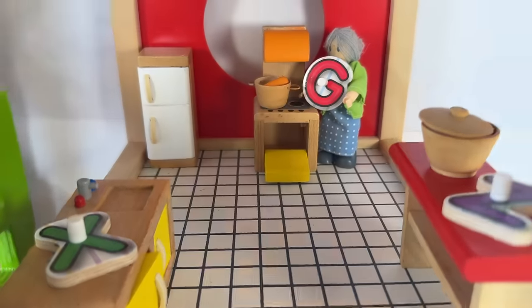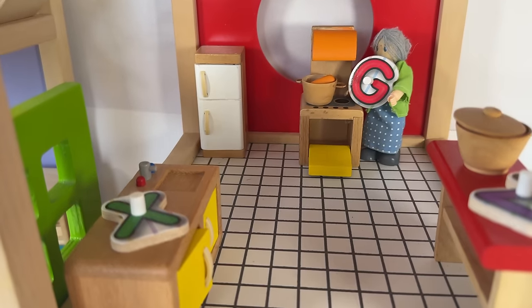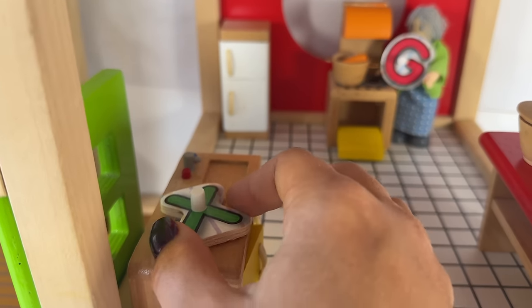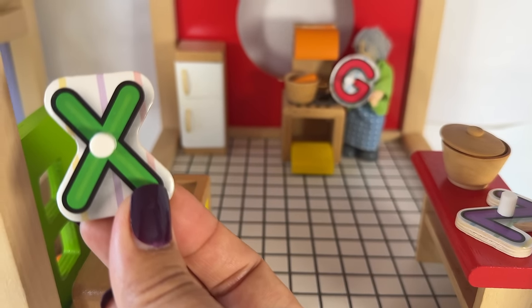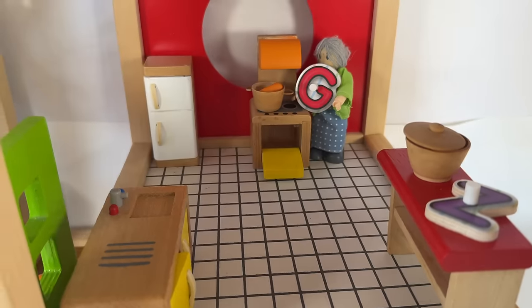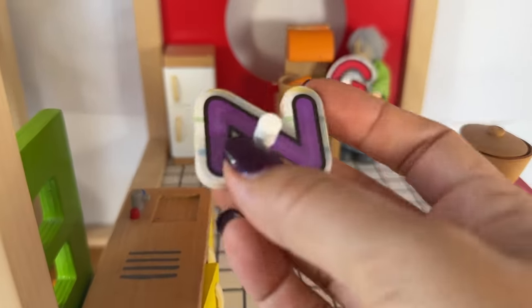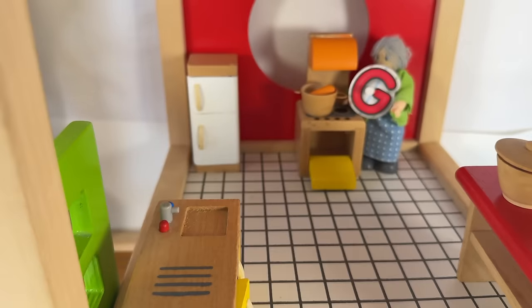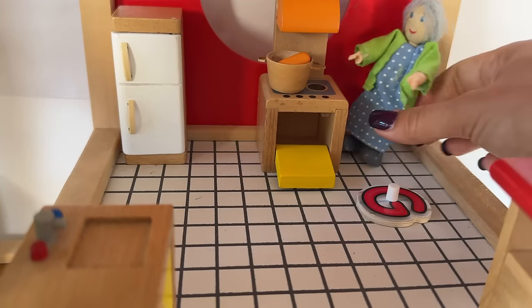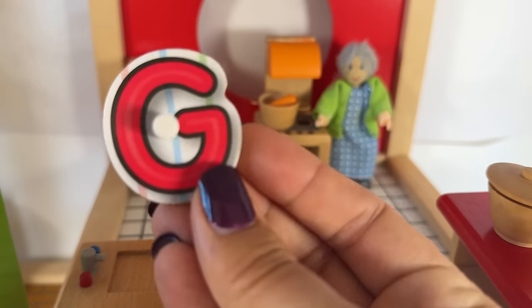Let's go up into the kitchen. Do you see any letters in the kitchen? Here's the letter X. X says X, like box. Here's the letter Z. Z says Z, zipper. Here's the letter G. G says G, grandma.